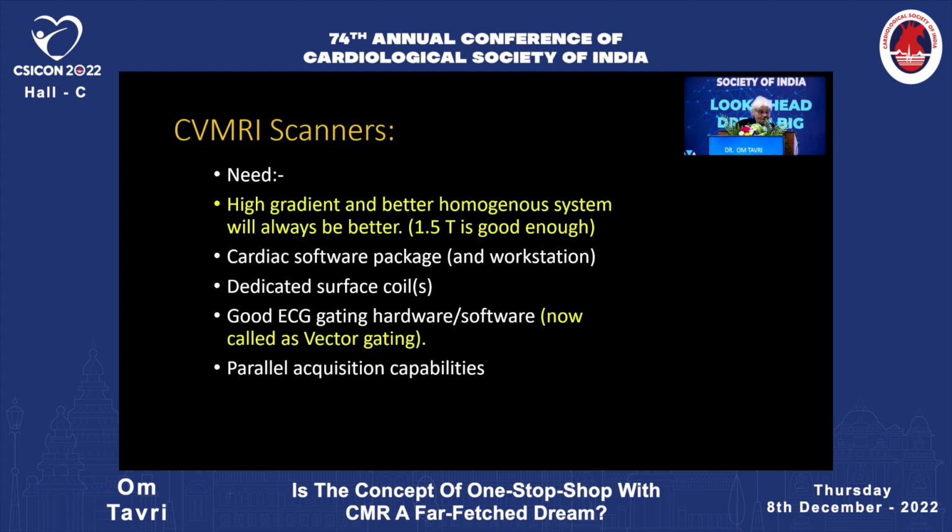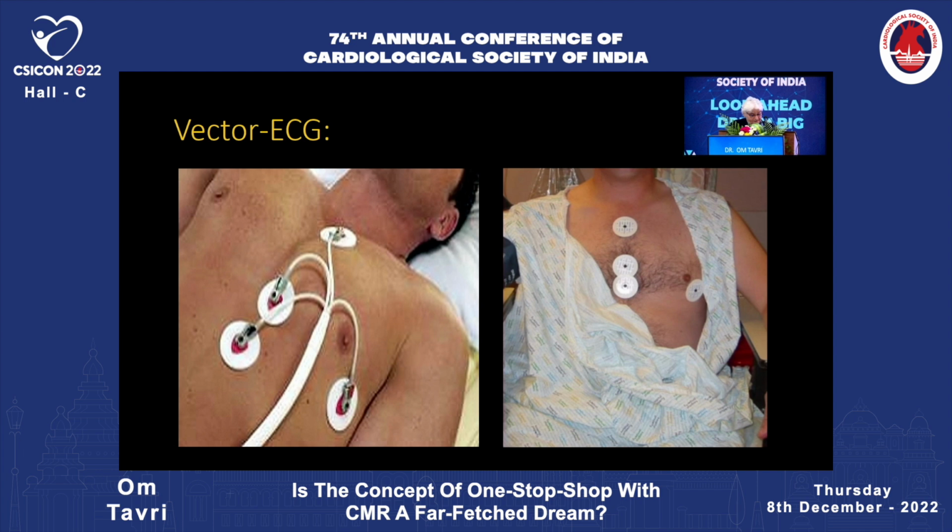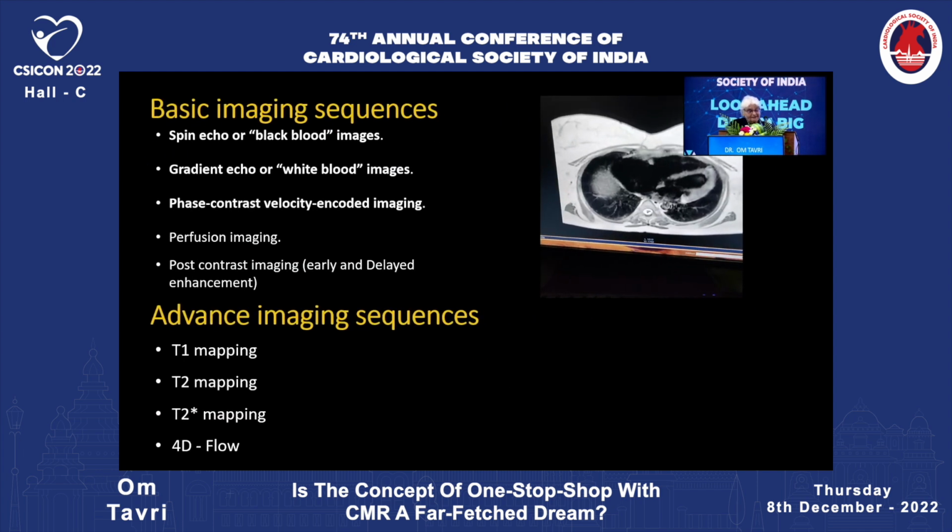So what you need in CMR is a good scanner, but the gradient system should be very good, and 1.5 Tesla is good enough today. And I am doing all my work in 1.5 Tesla with good software and good ECG vector gating. Now this is what vector gating can be done here. Basic images, a cardiologist should also know the basic sequences: black blood images, white blood images, and phase contrast, ventricular imaging, perfusion imaging, and post-contrast imaging, early and delayed enhancement. There are a lot of advances happening, so you should know about that. I will discuss in a few slides here. T1, T2, and T2 star mapping, and 4D flow have added advantage today.